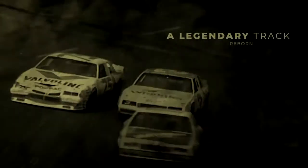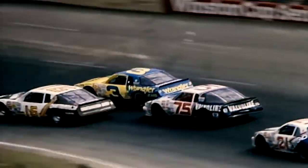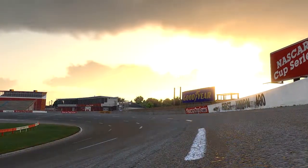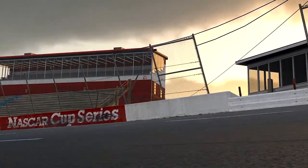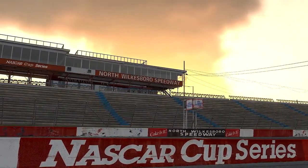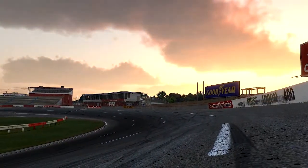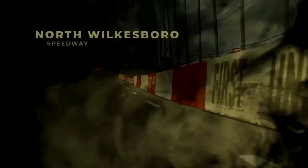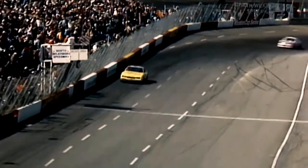So here we go. It's just about to go away. They bump coming out of turn 4. Earnhardt gets the lead. We had just heard from our spotters that Neil Ryan. Dale Earnhardt is on his last lap. This will be his 24th career win. Dale Earnhardt wins the first Union 400 at North Wilkesboro.